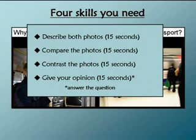The examiners are testing you on 4 speaking skills. 1. Your ability to describe photos. 2. Your ability to compare photos. 3. Your ability to contrast photos. And 4. Your ability to answer the question, which is the same as expressing your opinions.